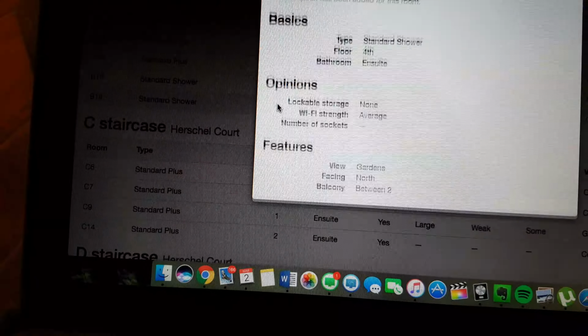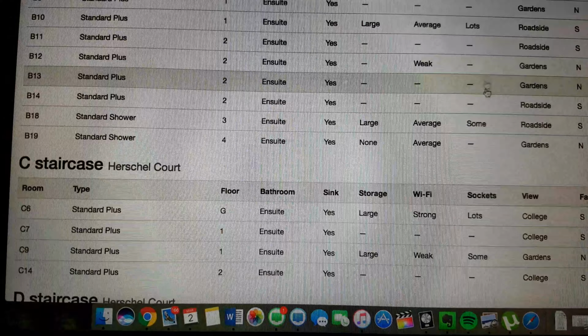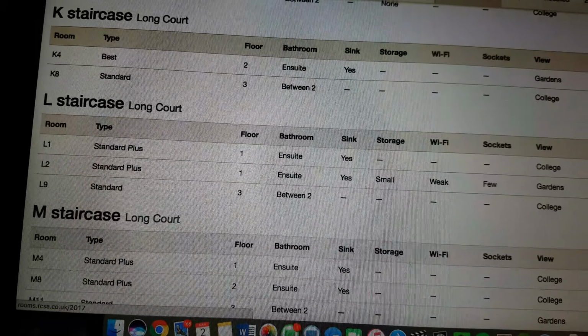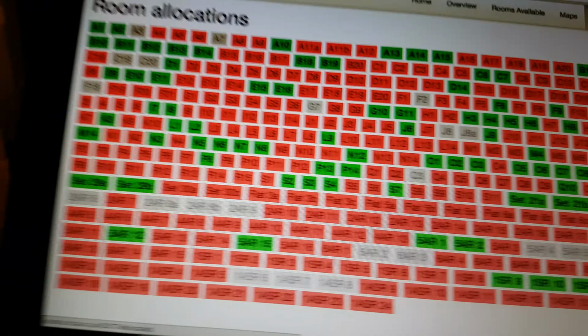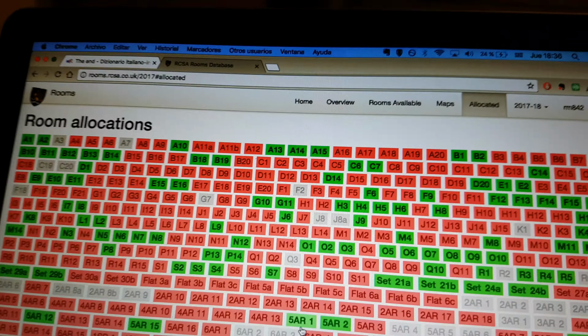I'm thinking this room, which is right next to my room at the minute, but in the other staircase, but I don't know how long it's going to last. And it's so stressful. There's 1.5 hours until I do the ballot, and I might do the wrong room or something, I don't know, I forget what they're like, and I don't want to do this anymore.